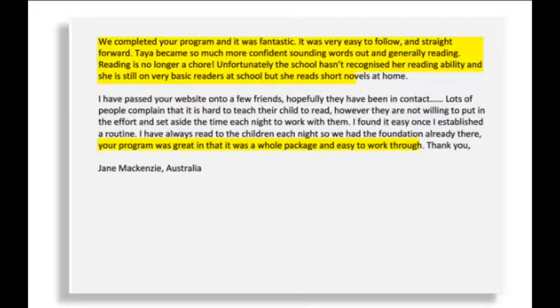It was very easy to follow and straightforward. Taya became so much more confident, sounding words out and generally reading. Reading is no longer a chore. Unfortunately, the school hasn't recognized her reading ability, and she is still on very basic readers at school, but she reads short novels at home. Your program was great in that it was a whole package and easy to work through."